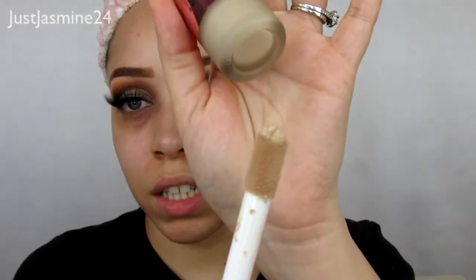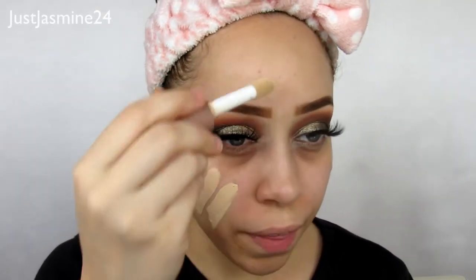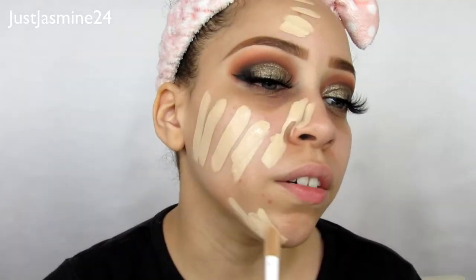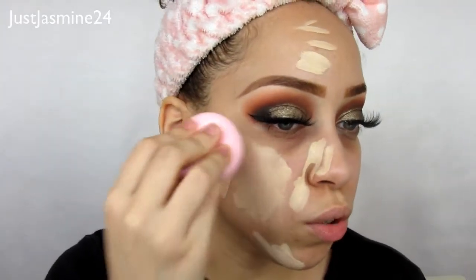As usual, it's a doe foot, just like the concealer, and it has a lot of product on the tip. So I'm going to do just about 4 right there, and then on the forehead, on the side of my nose, around the chin area. And I heard this is really full coverage, so I'm going to start off with a sponge first, and then on the other side I'm going to do the brush.